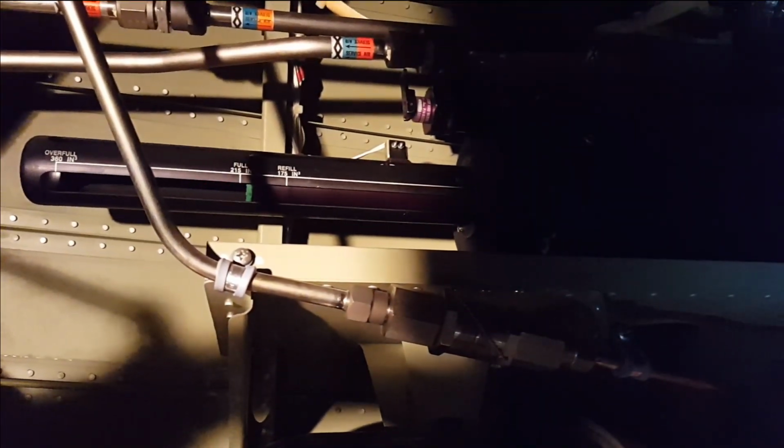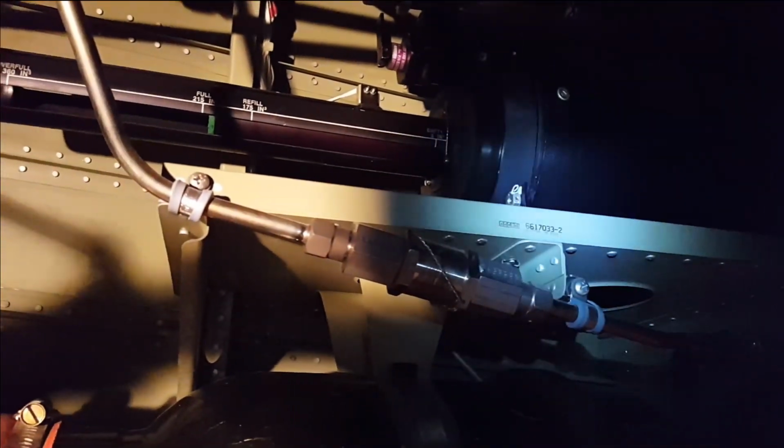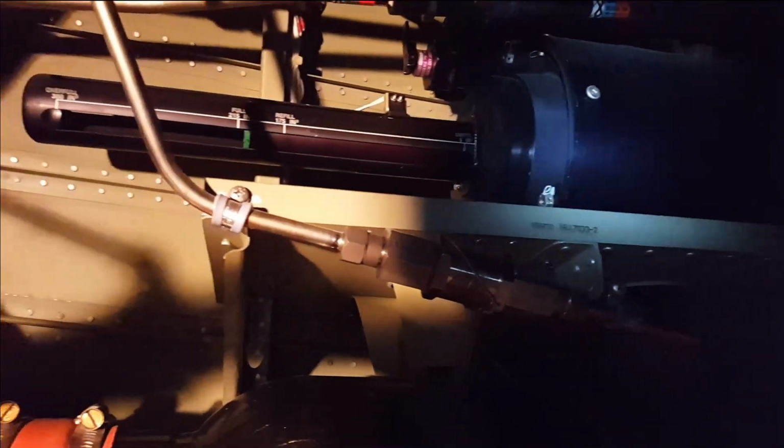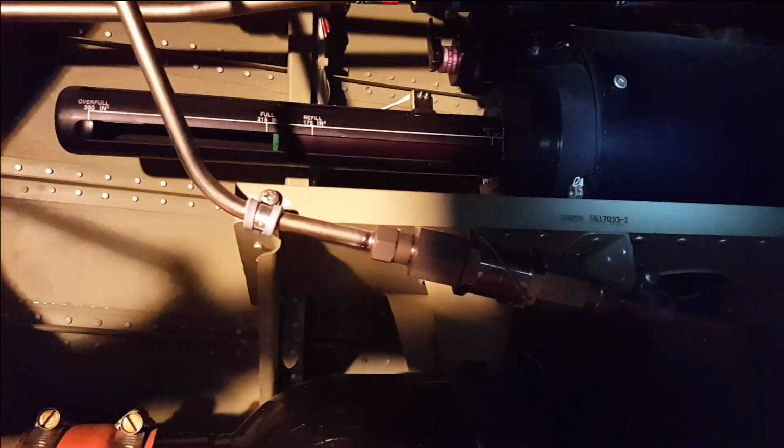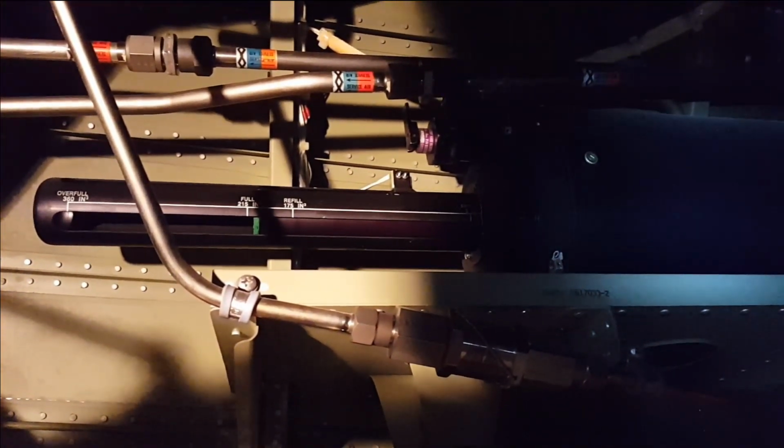There's a rod that moves in there that has an indicator on it where the green tab is right there, and it's in between the two white lines. So the fluid level is good. The hydraulic fluid powers the flaps, speed brakes, landing gear, and the two position horizontal stabilizer.